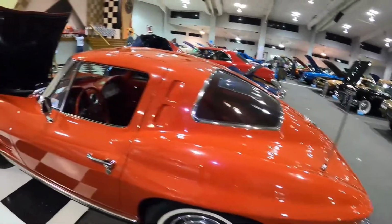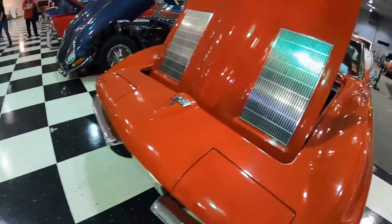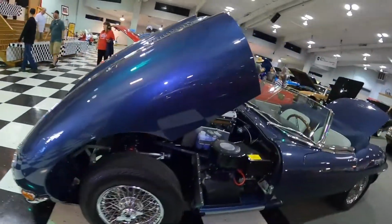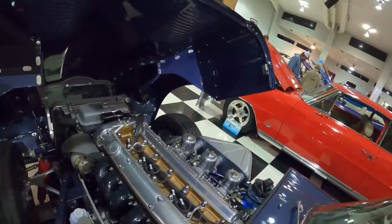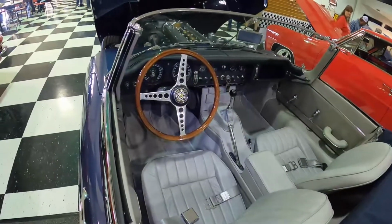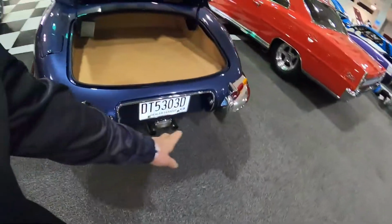Alright, got another Corvette here. Red interior. 1963 model. There you go, here's a Jaguar. Where's it at? Nice looking interior on that one. Pretty blue paint. Split bumper.